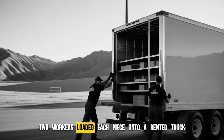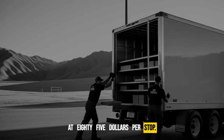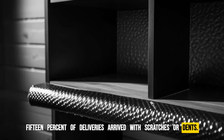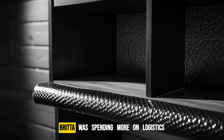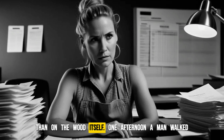2 workers loaded each piece onto a rented truck at $85 per stop. 15% of deliveries arrived with scratches or dents. Each return cost $120 to process. Britta was spending more on logistics than on the wood itself.